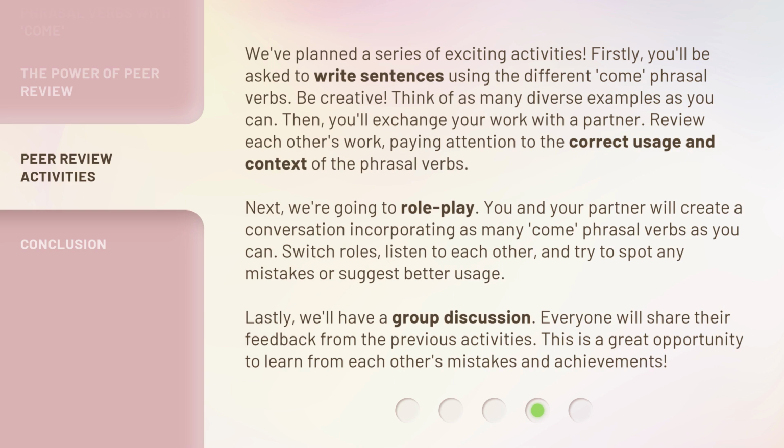Next, we're going to role play. You and your partner will create a conversation incorporating as many come phrasal verbs as you can. Switch roles, listen to each other, and try to spot any mistakes or suggest better usage.